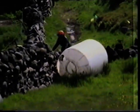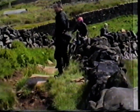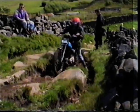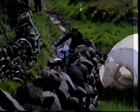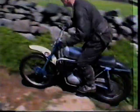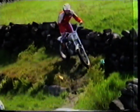Here's Dave Thornber on his Panther. Yeah, Dave's paddling his way around that harder way. Very narrow through those big rocks. Wigan rider, Frank Anderton, 250 Greaves. Well, cleaned the hard bit, but ended up with a 1 at the top.